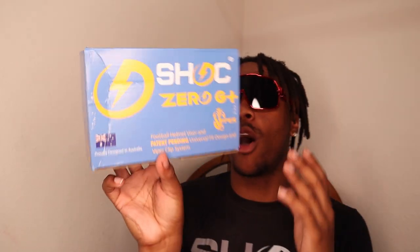Now the SHOC 0G Plus, the reason that it's different from the regular 0G is because SHOC has changed a couple things to make this visor fit even better. I don't currently have my helmet right now, but in a later video, I will be showing you guys how to install it in your helmet. But this fits other helmets better, like the F7. SHOC was really trying to get the fit right. So this is supposed to fit all helmets better, bro. But let's go ahead and open it up.